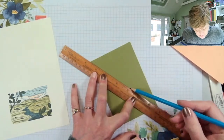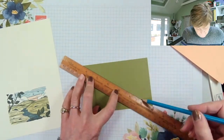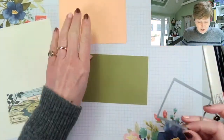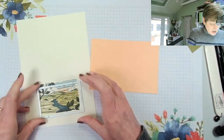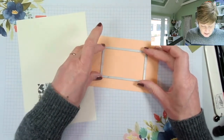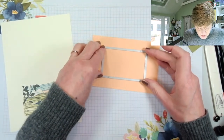This ruler is slightly bent. I hadn't realised, but it is. So this is very, very faint. You probably won't be able to see it on the old olive. So that's that. And then the old olive's going on top. With the pale papaya, I've got this rectangle, which is almost exactly the size of the image. It's slightly longer and thinner, but using the guidelines, and we're not going to get exactly, because it's not exactly the same sizes, but we can use those guidelines to get as near to center as possible.